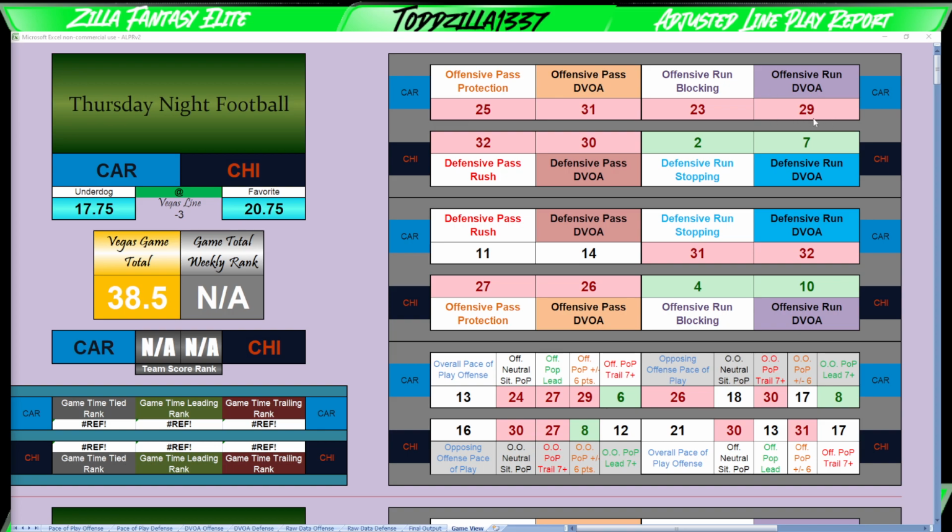So Carolina actually 29, one of the worst teams in the league in the run DVOA. Chicago top 7. So these green-red matchups are the ones that really should be highlighted in the adjusted line play report because that's a significant advantage for one way or the other. And in this scenario, Chicago's defense is significantly better in the run game than Carolina's offense. This is telling me if you're playing an island game, you're going to want to attack Carolina's pass catchers and probably not anything to do with the running backs.